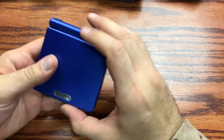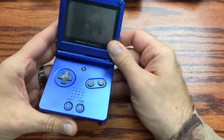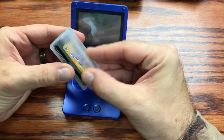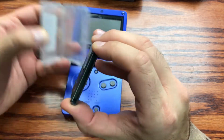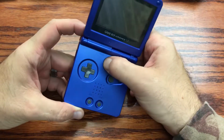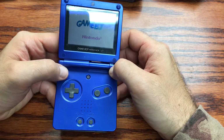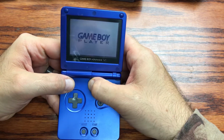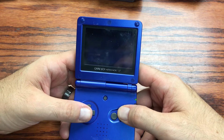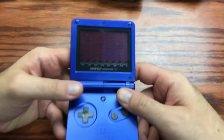And that would be, we got the Advance SP right here, which is pretty cool. This is more like the little handheld clamshell version. So we'll put a nice, actually, you know what? You know which one looks real good in here? We'll go with Super Mario 3. So, this is the Cobalt color. Let's see if we got a charge on it. Might not. Oh, I have a charge on it. That's the backlight, I believe. Pretty cool. Corrupt that info. No backlight at all.